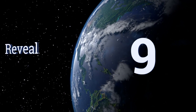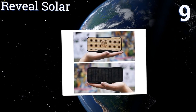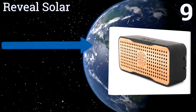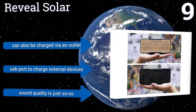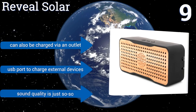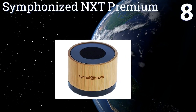At number 9, for the eco enthusiasts out there, there's no better choice than the Reveal Solar. It combines the sustainability of fast-growing bamboo with the environmentally friendly nature of solar energy, so you can feel good about buying and using it. It can also be charged via an outlet and includes a USB port for charging external devices, but the sound quality is just so-so.